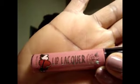The next thing I'm going to show you are the lip glosses. And actually there are 3 from NYX and 1 from Ruby Kisses. And I just picked this one up today. I saw this at the hair show in February. And I didn't get it because I said, why do I need another nude anything? But this is it. It's a lip lacquer.